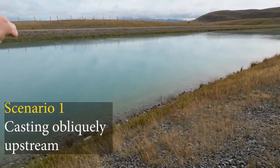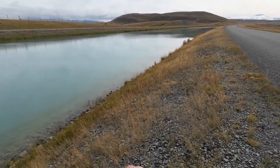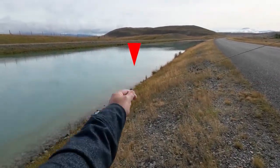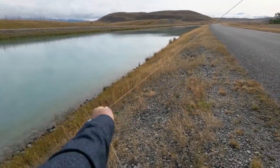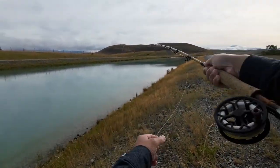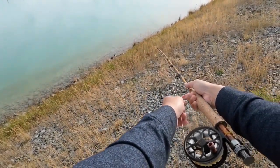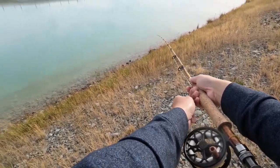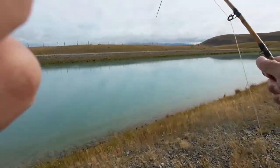So for the first scenario, we've got a fish ahead of us. It is about 35 feet away, so it's quite a distance to cast. You could strip all your fly line all the way out, which would make it easier and mean less false casting. And the important thing is to keep your fly line away from hitting the water and just land the fly in front of the fish. And there you have it. The fish took it on first cast.